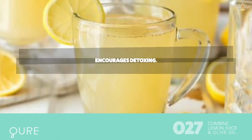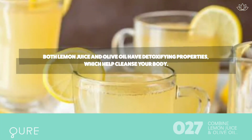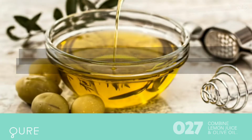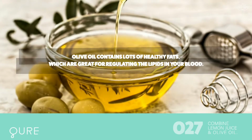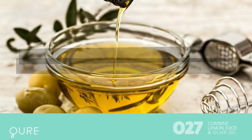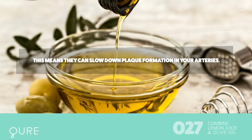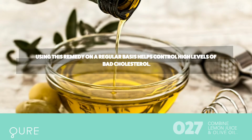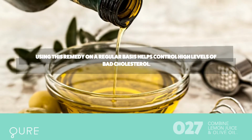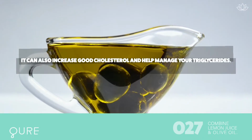Encourages detoxing. Both lemon juice and olive oil have detoxifying properties, which help cleanse your body. Olive oil contains lots of healthy fats, which are great for regulating the lipids in your blood. This means they can slow down plaque formation in your arteries. Using this remedy on a regular basis helps control high levels of bad cholesterol. It can also increase good cholesterol and help manage your triglycerides.